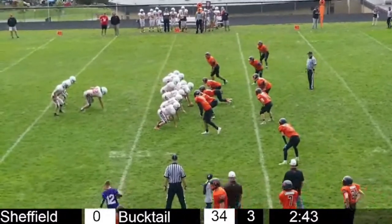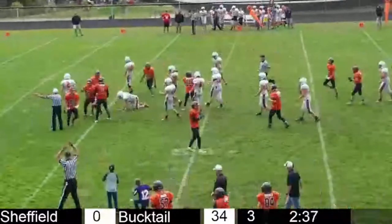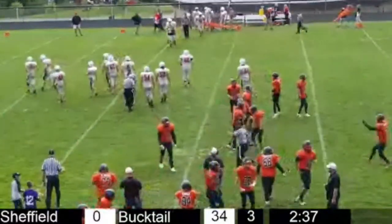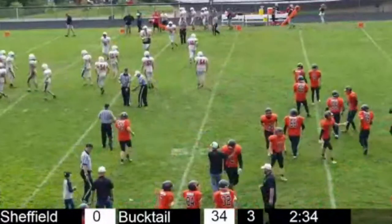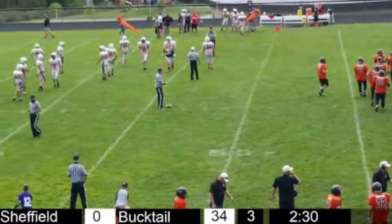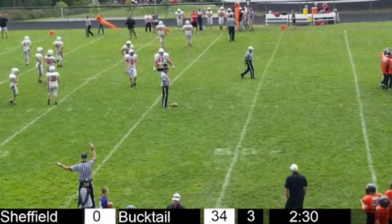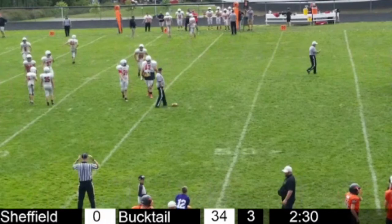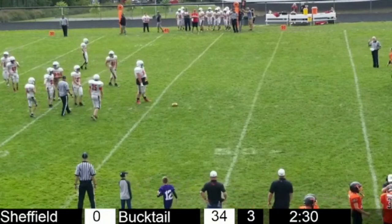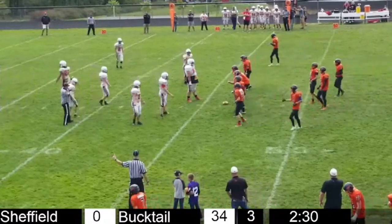And the Bucks take over. And fumble, and Sheffield's on it, the third of the afternoon for the Wolverines. Matt Lobdell falls on it for Sheffield. And with 2.5 minutes to go here in the Freedom Investment Management Group third quarter, Sheffield has a first down inside Bucktail territory. At the Bucktail 46 are the Wolverines.